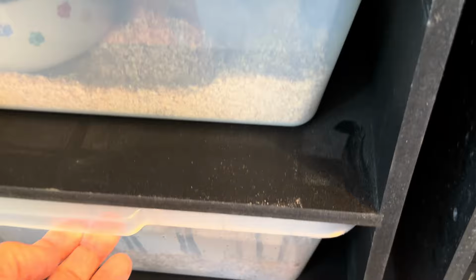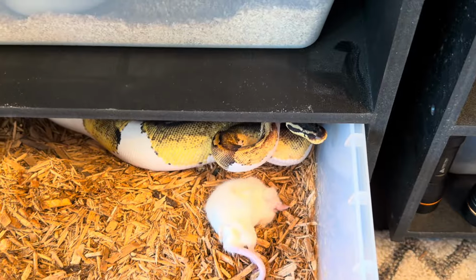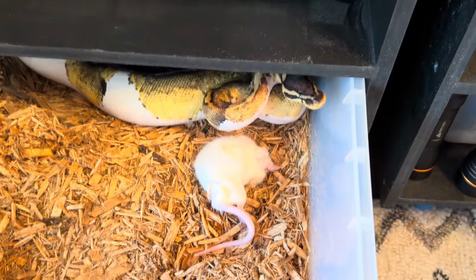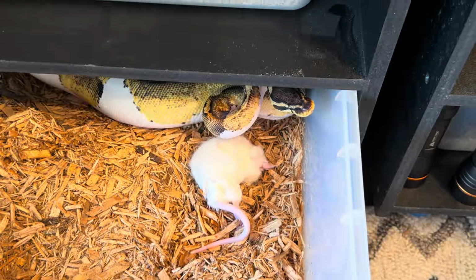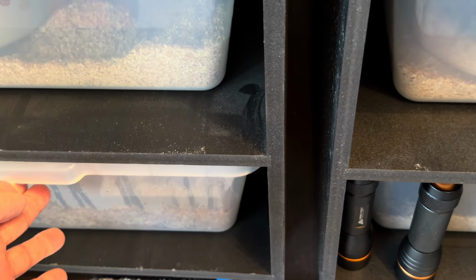Okay, and we did give Hazel here a small rat. Okay, she's getting ready to get it. She just constricted it. All right, so we'll let her have some peace here. I don't want to interrupt her. But she just constricted it.